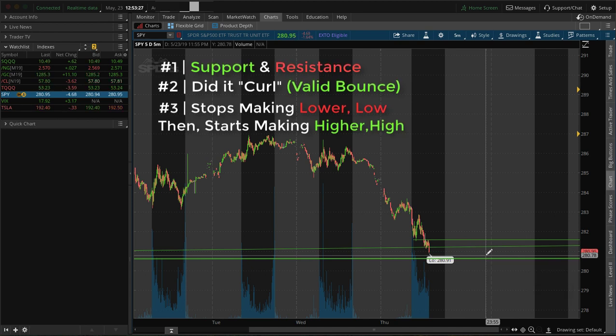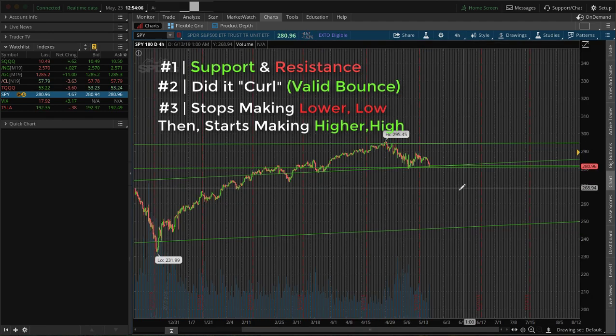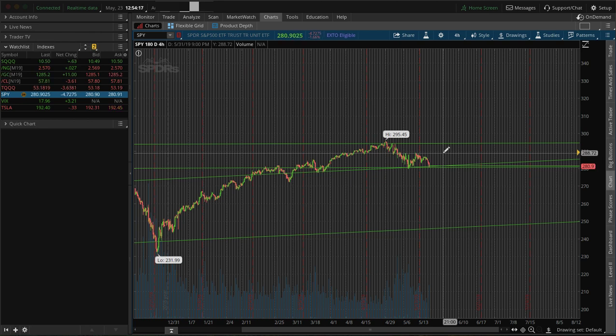And then with that, you have to see whether or not it's breaking lower lows or starting to bust highs. So basically what I'm saying is the bigger picture, the 4-hour, 180 day. If it hasn't broken lows and it's still ascending, then we're still growing. So the opportunity lies within your eyes. If you see the opportunity, then you should take the opportunity.